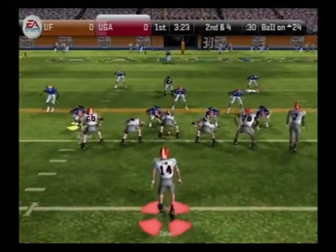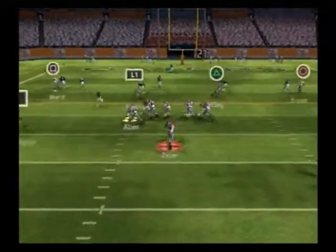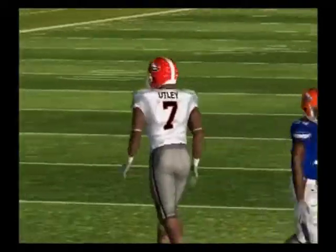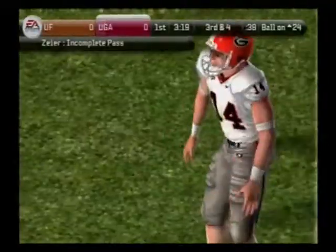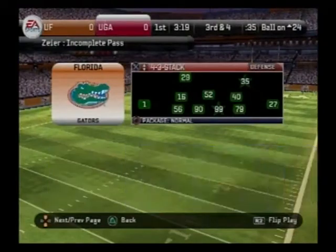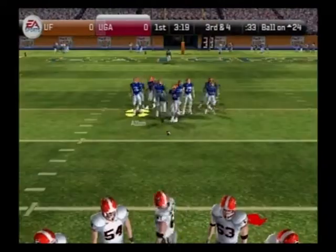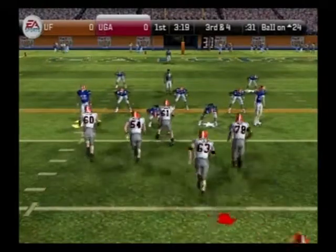Ball on the 24-yard line. The Bulldogs set up in the gun. Looks to pass. Incomplete pass. They got to him as he was throwing that time. He's lucky that one wasn't intercepted. Either that or sacked. I don't know how he got rid of the ball. So another 3rd down upcoming for the offense.